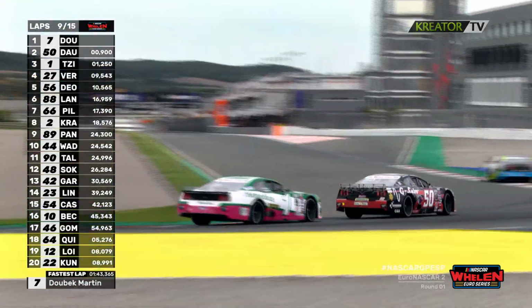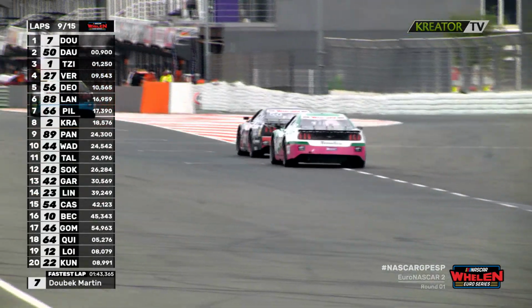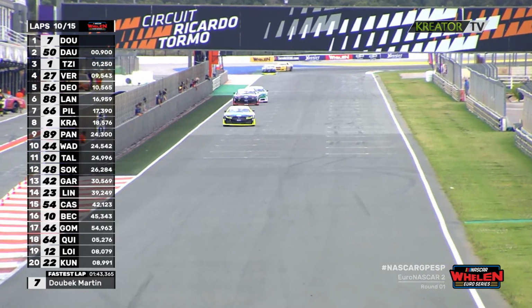But it would have to be another used tyre. It could not be a brand new one. So here we go now. Vladimir's Choice is trying to get a good run coming out of Adrian Campos. There's plenty of time to slipstream down this straight.